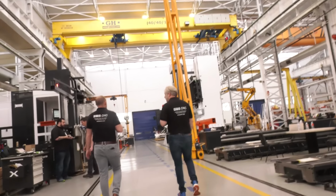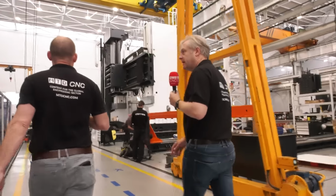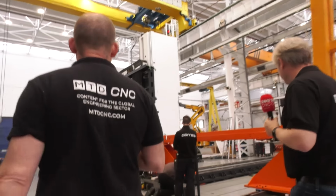I got told off yesterday, so. Would you go BT or HSK? Depends on what you're machining. Depends on the speed that you want to machine. I think when you look at BT, BBT 40, BBT 50, a lot of these machines. BBT or BT? BBT.